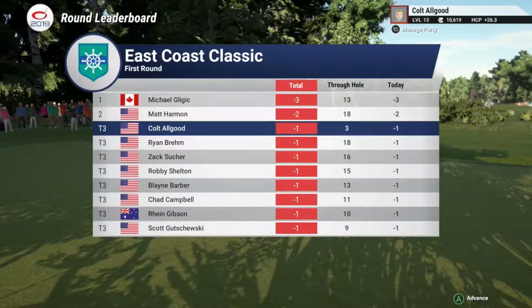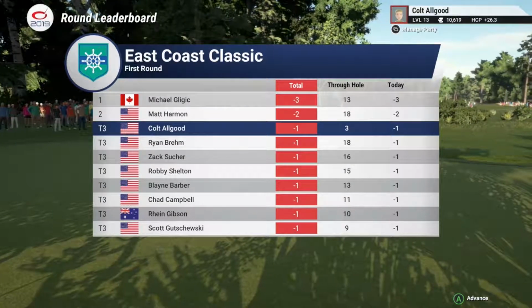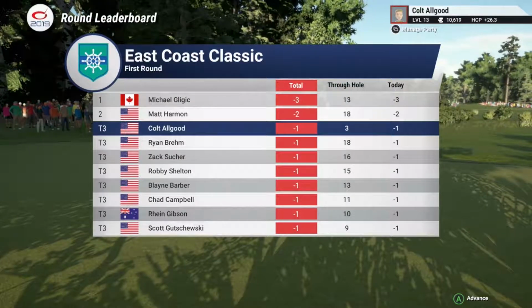Ligic faltering a little bit here on the back nine. Currently only 3 under through 13. Still, one shot lead over Matt Harmon.